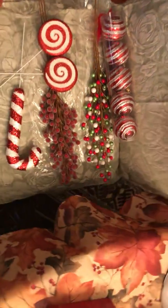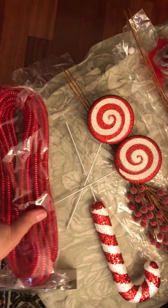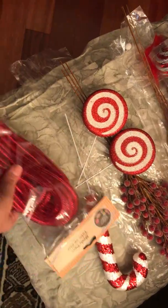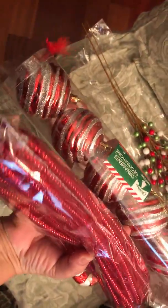So I've got that in my stash. This coil mesh tubes and this candy looking ornament is from Dollar Tree.